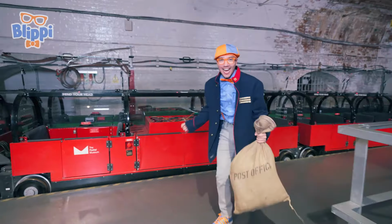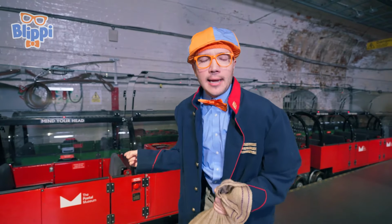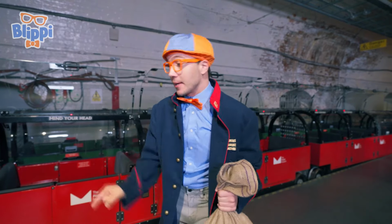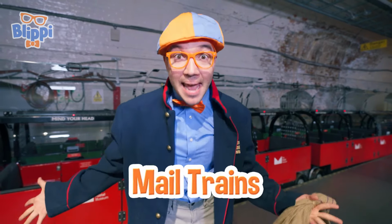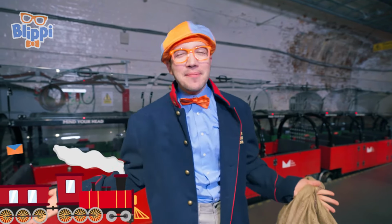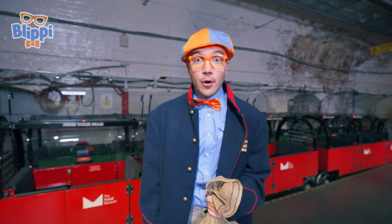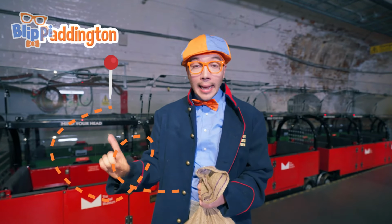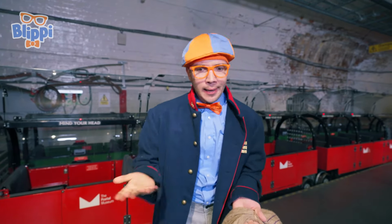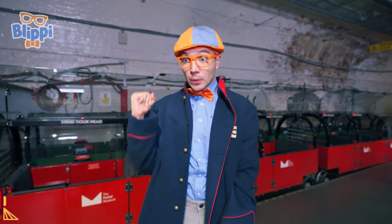Whoa, check it out. It's a train. It's a red train, but it looks kind of small. That's right. That's because this train track used to have mail trains. Whoa, yeah. Mail trains were trains that helped deliver the mail, letters, and packages too. And this track used to go from Paddington all the way to Whitechapel in London. Ooh. And it would help the letters and whatever mail needed to get delivered, get delivered more easily. Choo-choo!